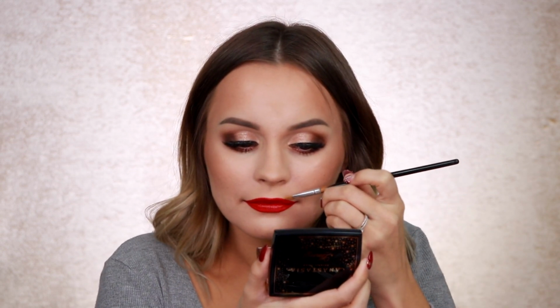That is really pretty. And now that I have the red all over my lips, it's definitely a lot easier for me to see where I need more cleanup on my lips. So I'm just gonna quickly go back into the foundation and redefine a little more. Wow, that is a very pretty red.